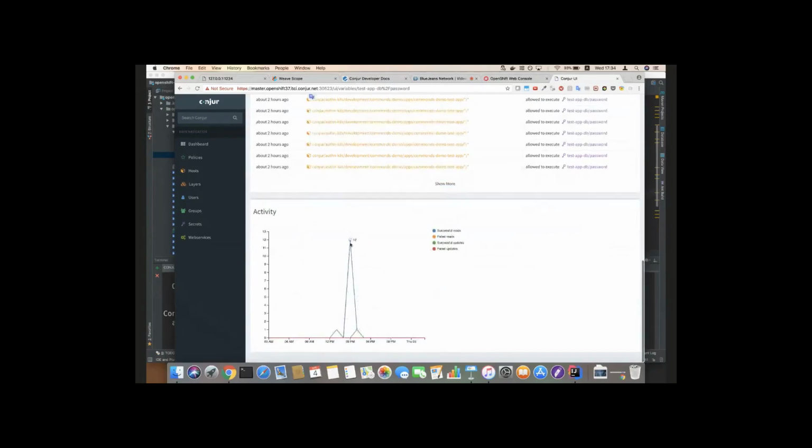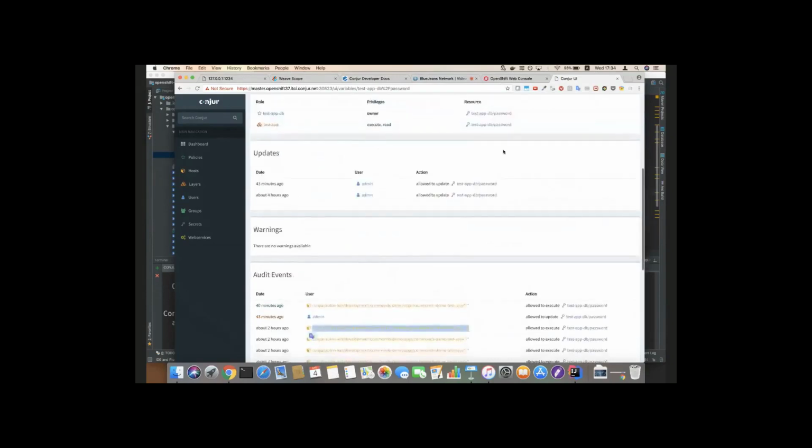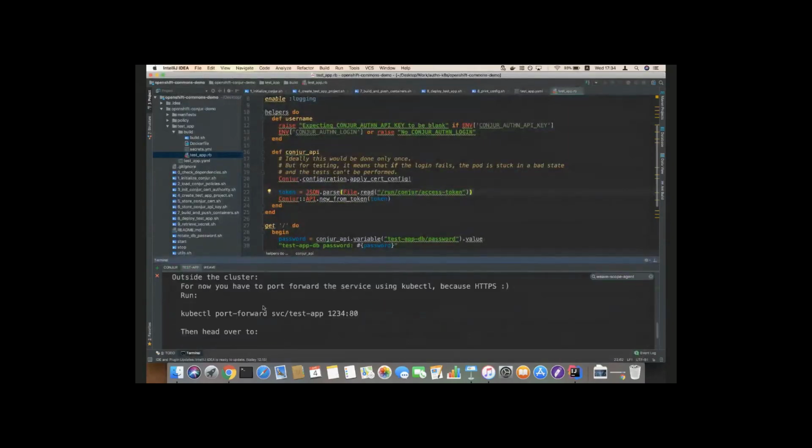You can see the host that is actually grabbing the secret. Every time that it tries to read the secret, there is an audit event. So we have some visibility into access. Anytime there are failed updates or failed reads, we can see all of that.